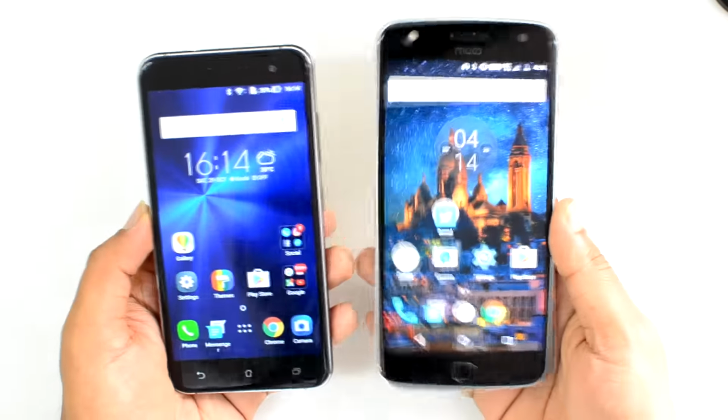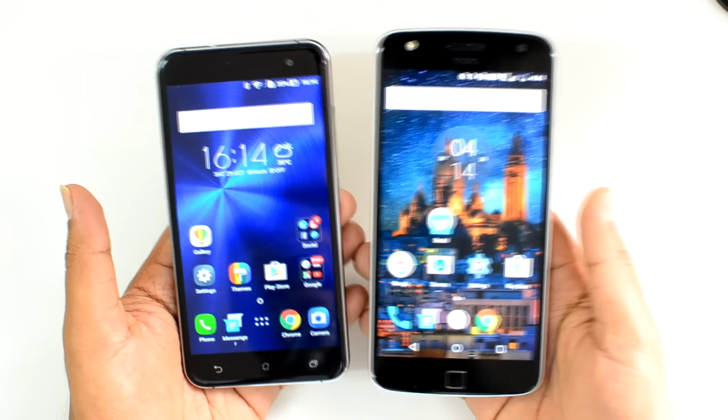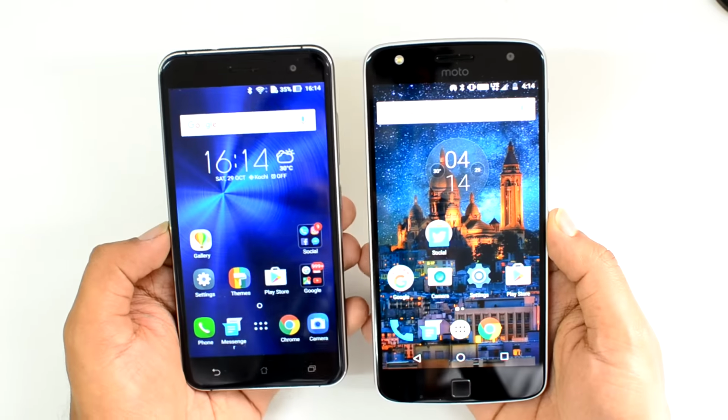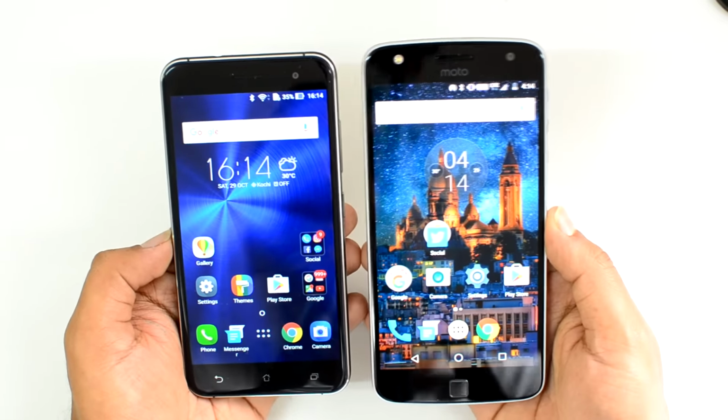Now other than that, we also have dual SIM card support, so nothing much to talk about in that aspect. So in terms of the design and build, both these devices are good looking. We would give it to the ASUS Zenfone 3 in terms of the design and build quality and along with the usability aspect. Now let's move on to the display.